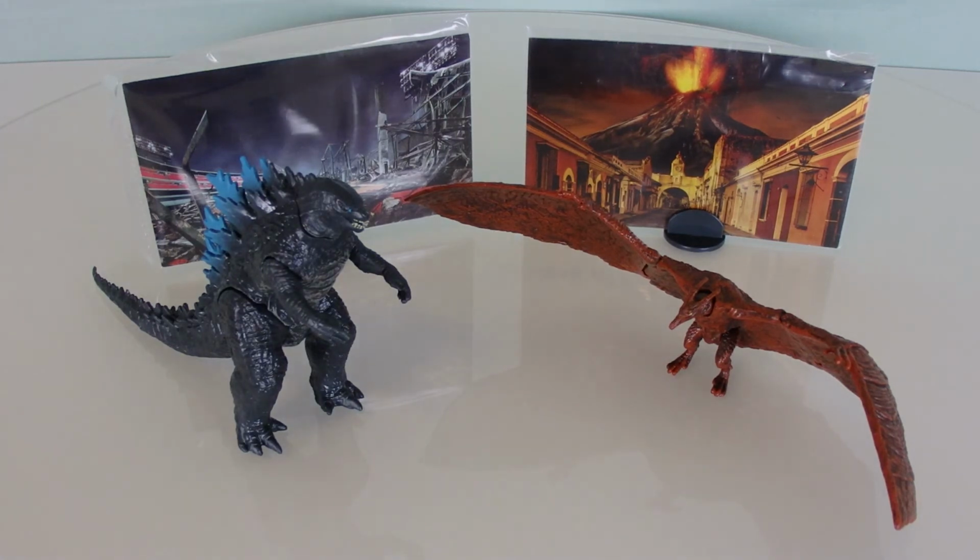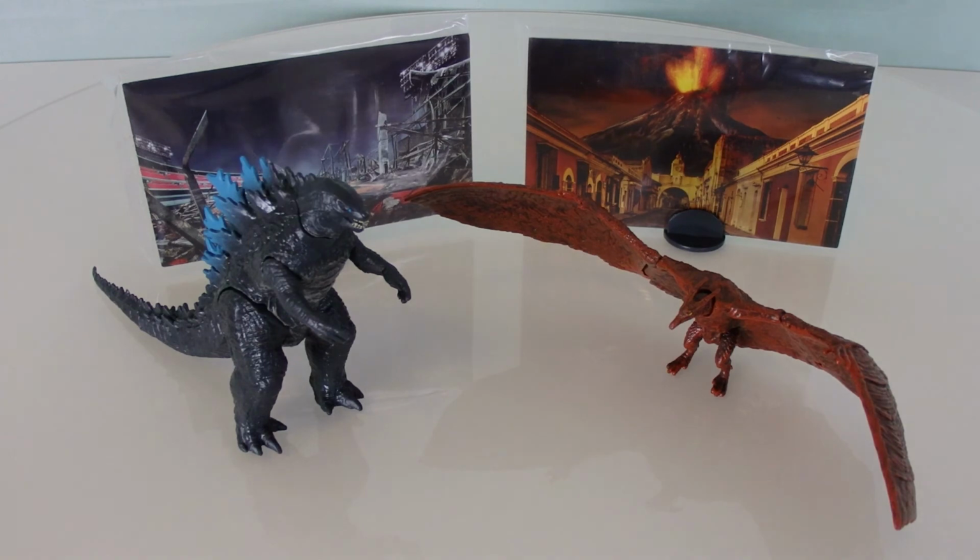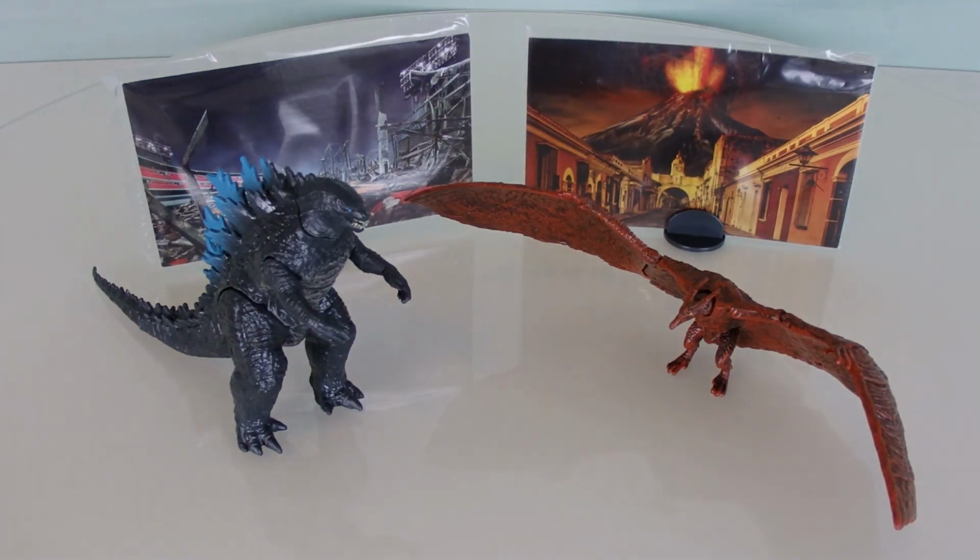And of course, we've got more King of the Monsters toys on the way, including the other two playsets, which I've yet to do. And then for Godzilla vs. Kong Playmates stuff, still got a little bit left for that. I'm almost done. Still got a little bit.